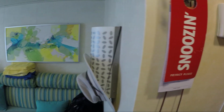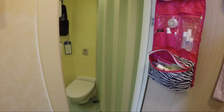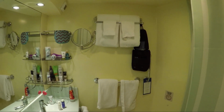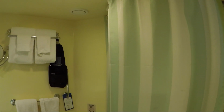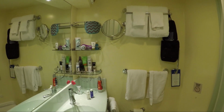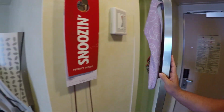clothes. So the bathroom is the same. The next category up from the spa balcony is a junior suite, and that would be a bit bigger of a bathroom, but this one has the same bathroom as your standard balcony cabin, and I think even in your interiors. So nothing fancy about the bathroom. It's all the same. We'll talk about the amenities that come along with this spa balcony here in just a minute.